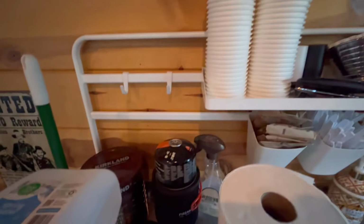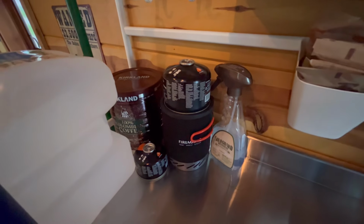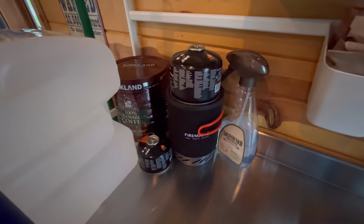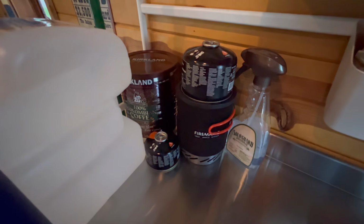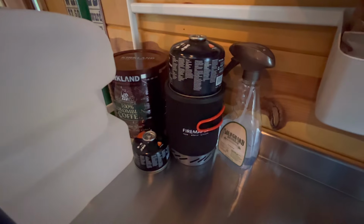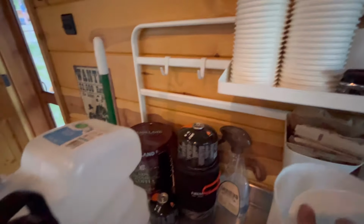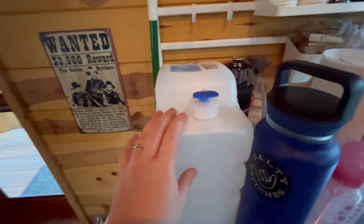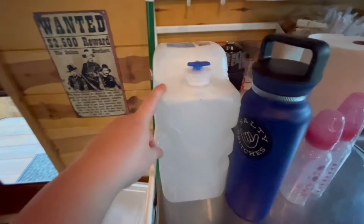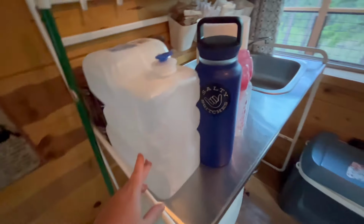And then also they provide, what do you call this thing? A jet boil. They provide coffee and a jet boil for you to make your coffee if you wish. And so they said you need to bring your own drinking water. So we brought one of these, 2.5 gallons for drinking water.